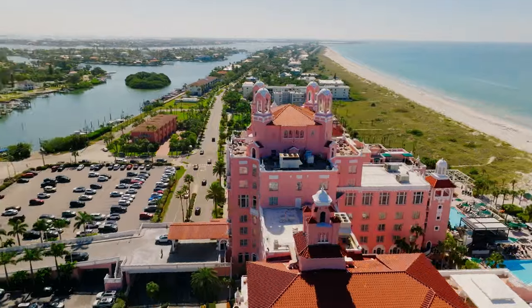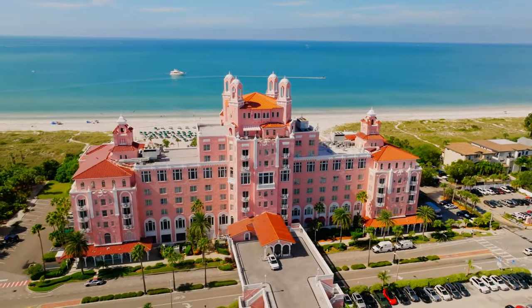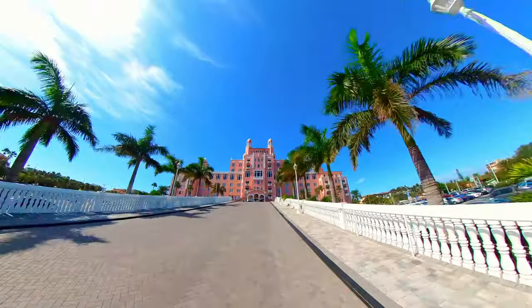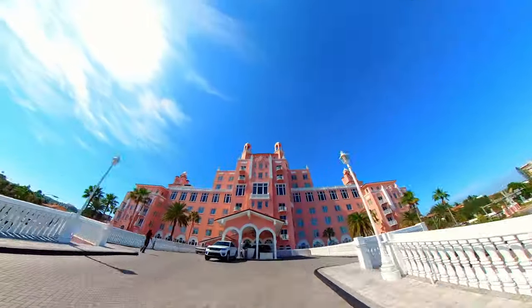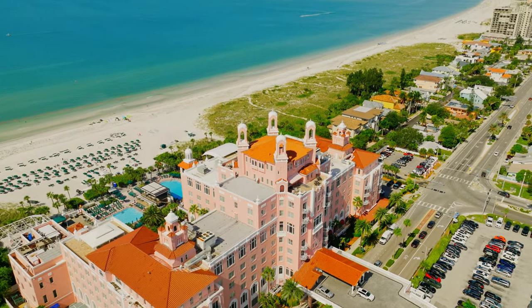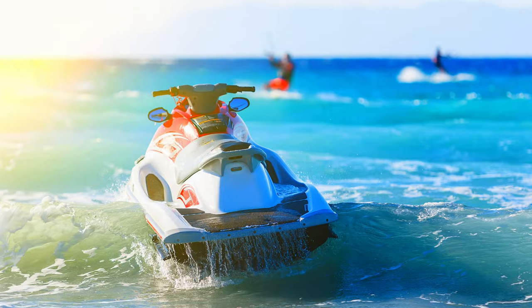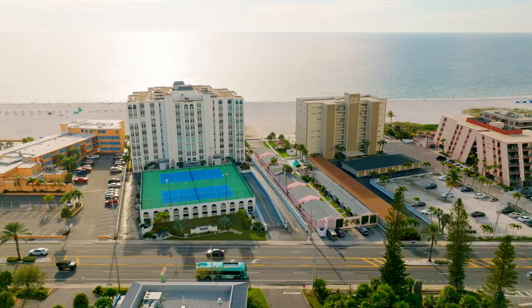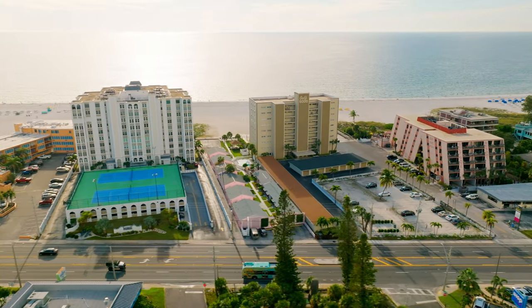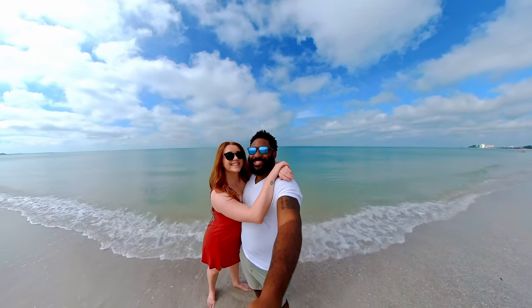If bar hopping is on your vacation list, St. Pete Beach is one of the best places to do it. The Don CeSar is a historic landmark in the area. There are also a few restaurants and bars within the hotel, but I think we'll check those out in another video. St. Pete Beach feels like it's out of a postcard, and there's plenty of water activities to do, whether you want to rent a boat, some jet skis, or even go out parasailing. But what we love about this place is not only how close it is to where we live, but how laid-back it is for such a popular beach.